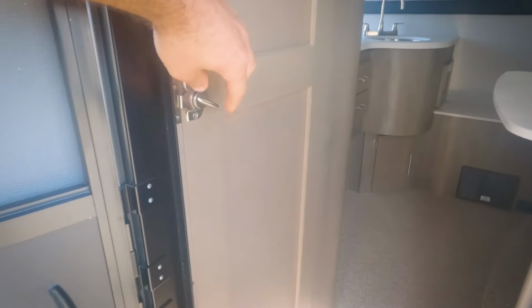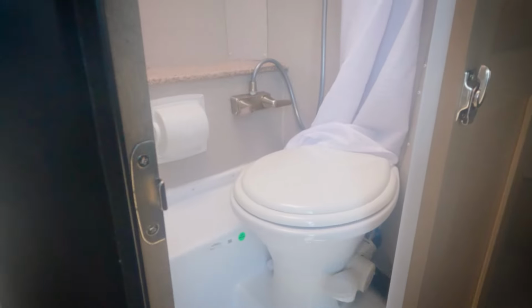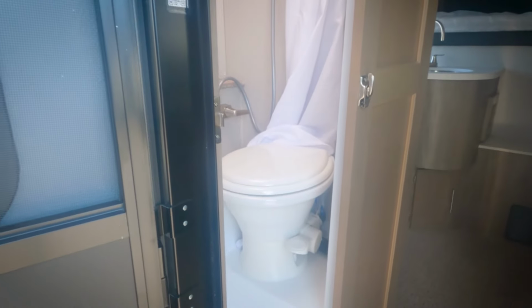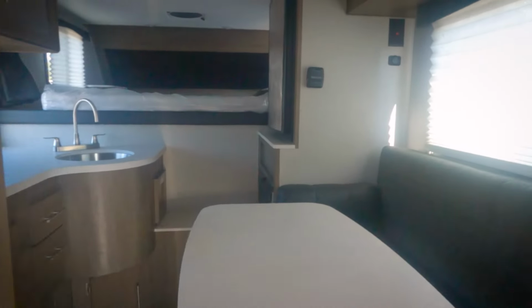On the left-hand side, you do have your fully enclosed wet bath. And I will jump in there and show you a 6'5" person. I do have to sit down, take a shower, and it is well defined, but a little bit cramped. It is a smaller camper, but you're getting a lot with it.